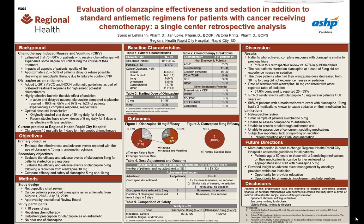For its effectiveness in acute and delayed nausea, olanzapine compared to placebo resulted in 86 versus 65% and 67 versus 52% of patients experiencing a complete response, meaning that they did not have one episode of nausea or vomiting and did not need to use any medication for breakthrough nausea and vomiting.